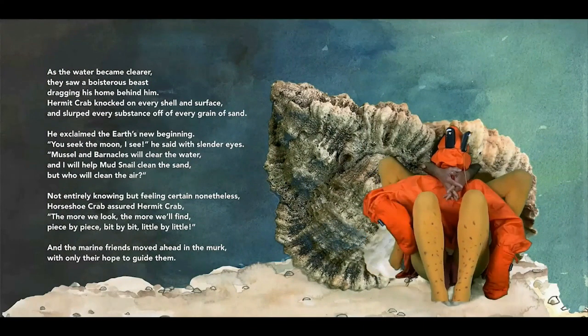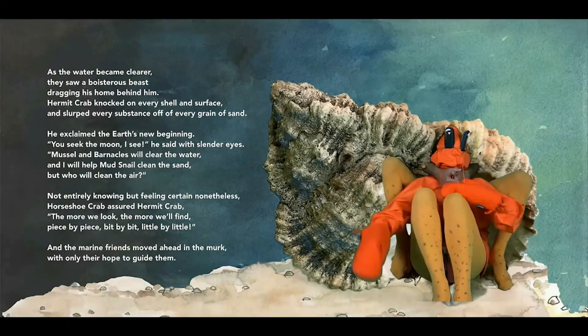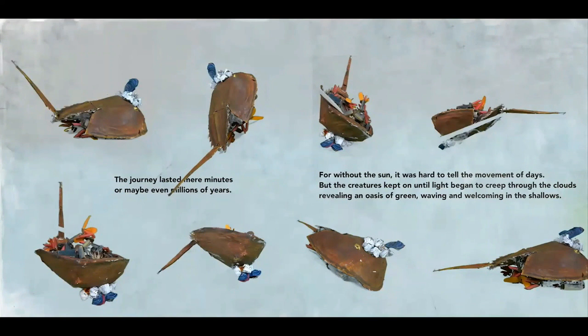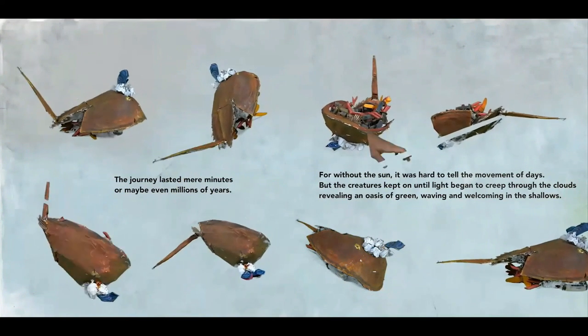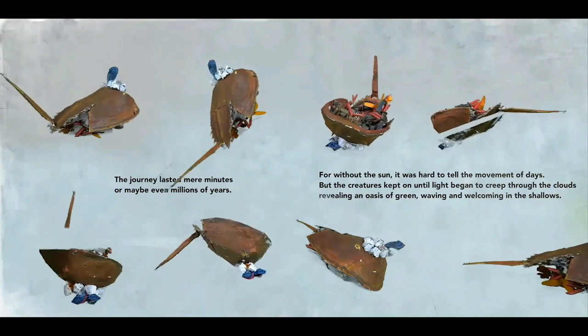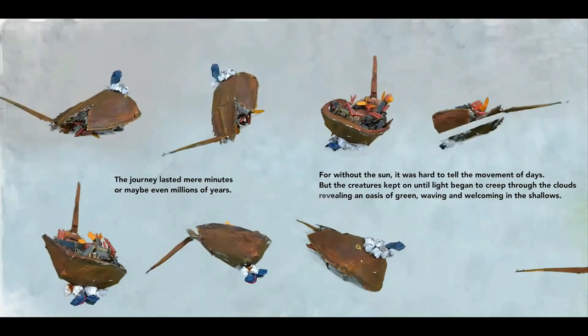And the marine friends moved ahead in the murk with only their hope to guide them. The journey lasted mere minutes, or maybe even millions of years, for without the sun, it was hard to tell the movement of days. But the creatures kept on until light began to creep through the clouds, revealing an oasis of green, waving and welcoming in the shallows.